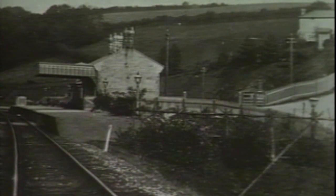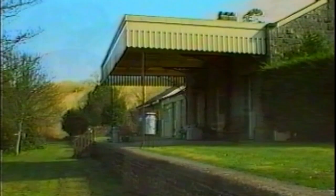The platform was on a slight curve, and a regular feature in later years was the presence of camping coaches where enthusiasts could enjoy a railside holiday, courtesy of the GWR and later British Rail.